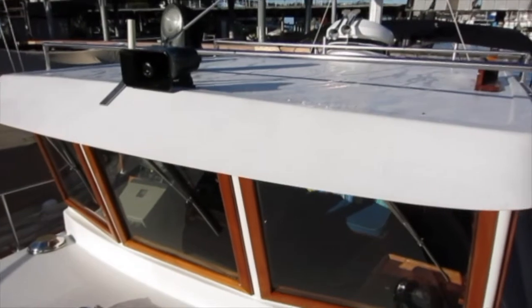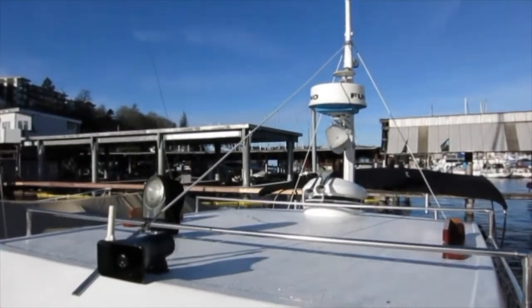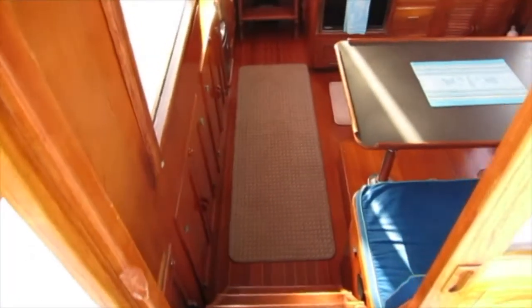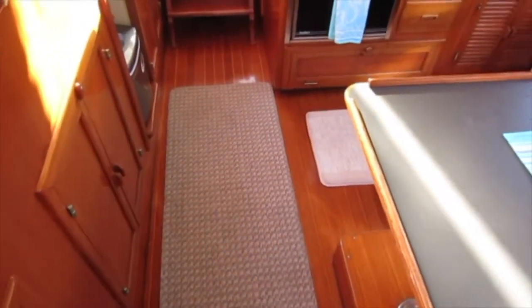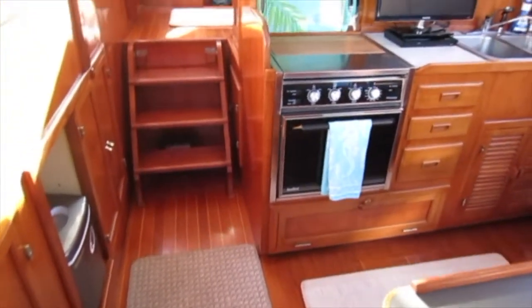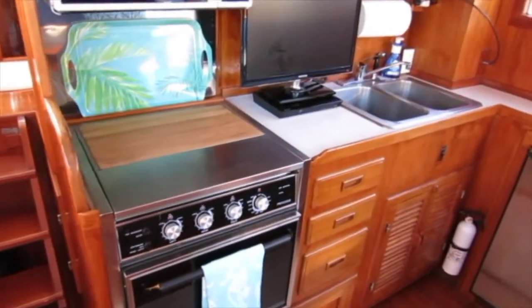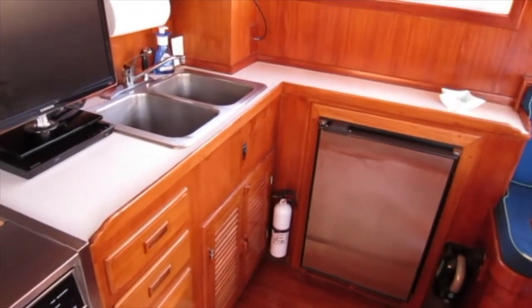On top of the pilot house, a hailer, a remotely controlled spotlight, and further aft, the radar mast. Now entering into the salon, notice the beautiful teak joinery. Plenty of cabinetry and storage space. A nice galley, double sink, and a newer NovaCool refrigerator freezer.